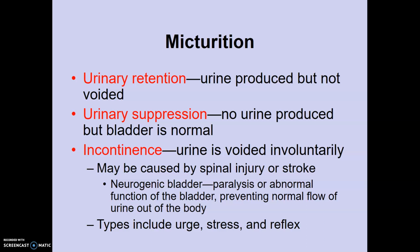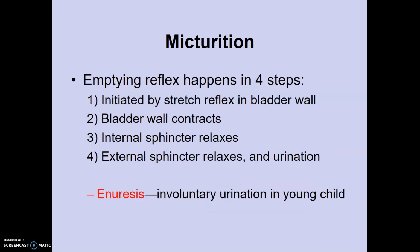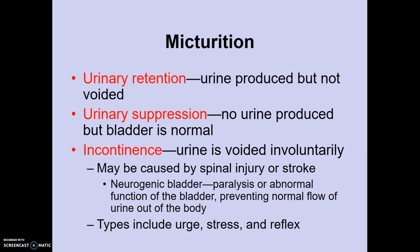And this can happen for a number of reasons. It's not the same thing as enuresis. Enuresis is just the reflex happening at an inappropriate time. Incontinence, on the other hand, can happen as a result of a spinal cord injury, a paralysis happening, or abnormal function of the bladder. The bladder might be damaged. The bladder might be bruised, say, for example, after a car accident. If somebody's body hit the steering wheel, sometimes the urinary bladder can be bruised. A stroke can cause incontinence, but basically it's any sort of disease process that causes urine to be voided involuntarily. Certain types of incontinence include issues that have to do with the urge to urinate. Stress sometimes can cause incontinence, and the reflex itself may not be operating appropriately.